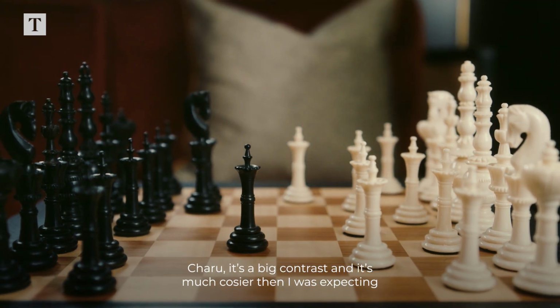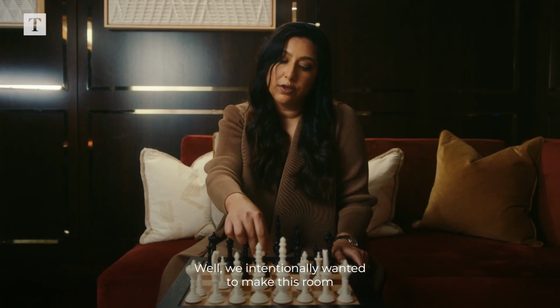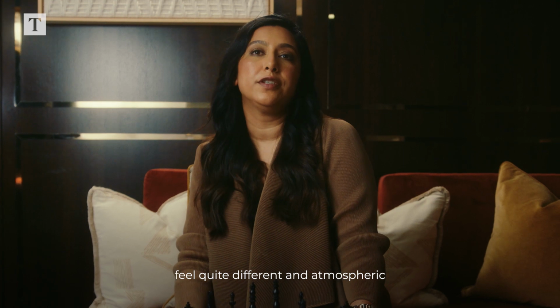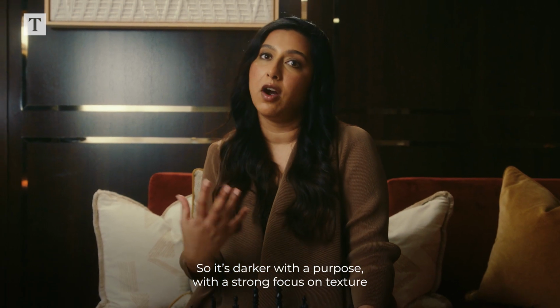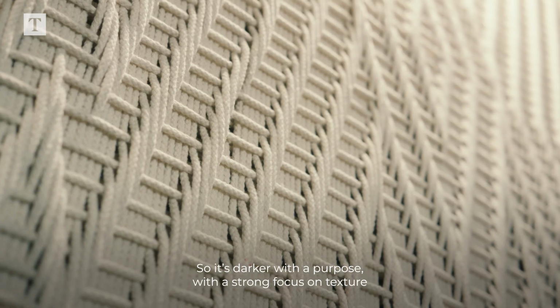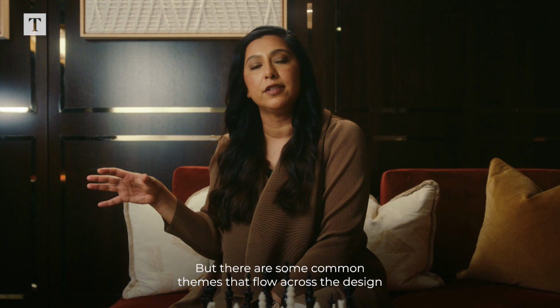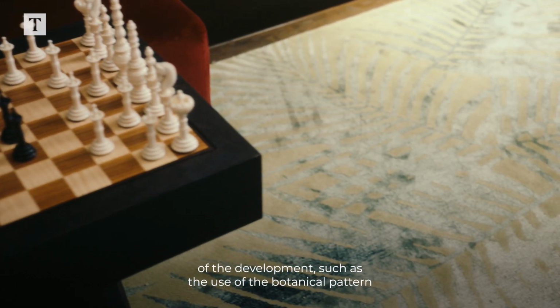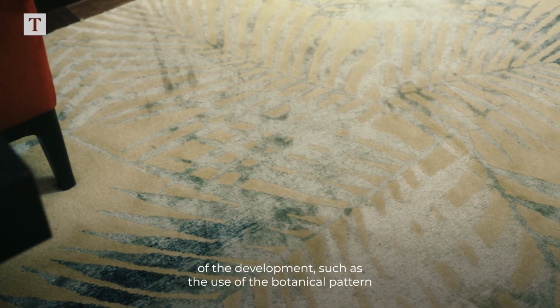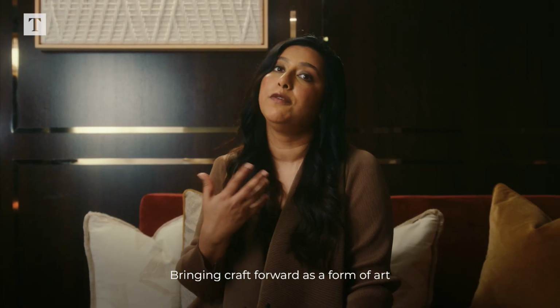Charu, it's a big contrast and it's much cozier than I was expecting. Well, we intentionally wanted to make this room feel quite different and atmospheric, so it's darker with a purpose, with a strong focus on texture, but there are some common themes that flow across the design of the development, such as the use of the botanical pattern in the bespoke rug, bringing craft forward as a form of art.